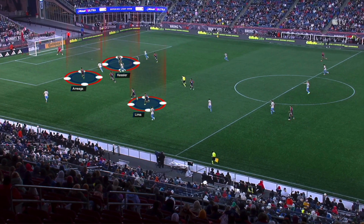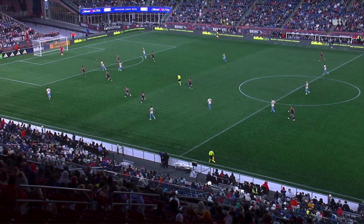Caleb Porter opted not to make a defensive change, decided to let things go in the first half, play with 3 defenders. You have your 2 holding midfielders, Mark Anthony Kay and Matt Polster, right there in the middle. This is just horribly defended by New England. It's bad management by Caleb Porter, in my opinion, for not making the defensive change, leaving yourself exposed in the back, and New England pay for it right here.